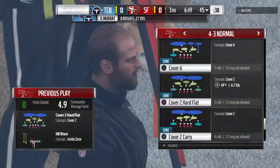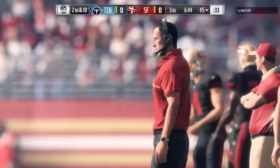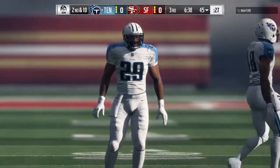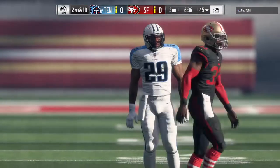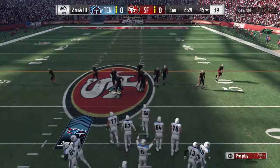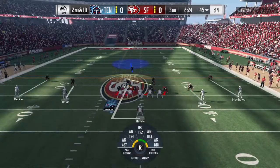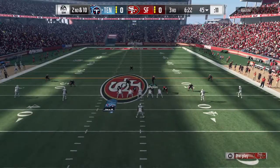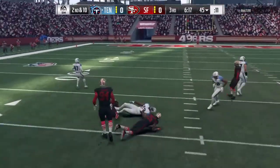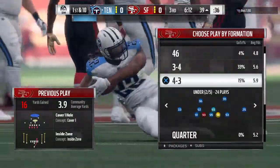Looking for a seam, but finding none. He'll get back to the line of scrimmage, and that's it. No gain on the play there, second down. So 2nd and 10 here. Mariota gives to Henry. And an alley to run. And he's brought down. Give him 16 yards there, a Tennessee first down.